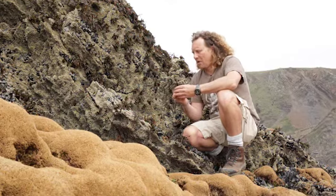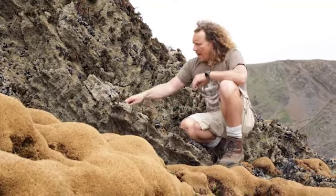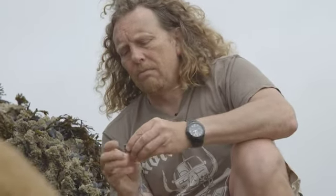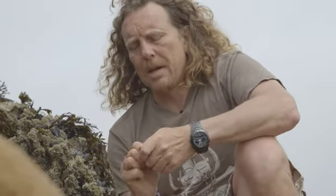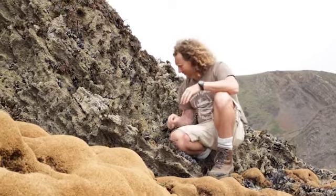Oh, they're quite tough to get off the rocks. Try and pull off the beards as we go. And now I've already got some rock samphire, and I've got some sea beet, and I might cheat and see if I can find some bacon maybe and an onion, and should be able to make a really lovely mussel dish later on.